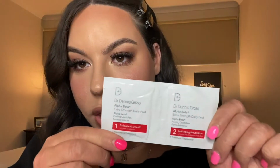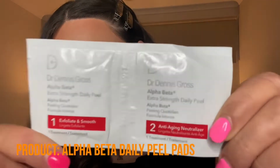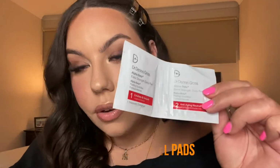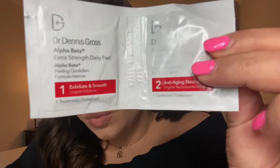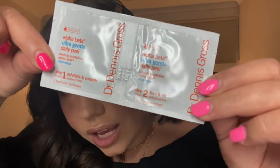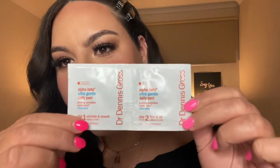However, the reason why I like Dr. Dennis Gross peel pads is because of a couple of reasons. I'm going to show you guys what it looks like first. So this is his peel pads. You guys have probably seen it. It's a two-step process. There are three. There's the red ones, which are your extra strength. Your orange ones, which are your original. And these are the old school ones. I still got it. These are your ultra gentle.